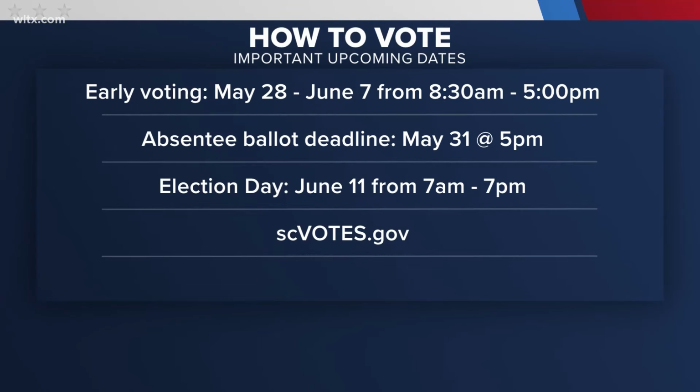Let's talk about how you can vote. You quickly mentioned absentee and early voting. Can we go over some of those as well? Absentee voting is for qualified voters, most commonly voters who are age 65 or older, or persons with disabilities. Most people in South Carolina vote on Election Day at their polling place, and that's something we're all used to. But a lot of people are switching to early voting, which starts on Tuesday, May 28th and runs through Friday, June 7th. It's a really easy process. It's just like voting at your polling place on Election Day. You're just doing it early.